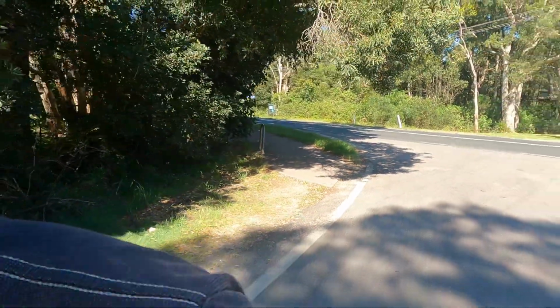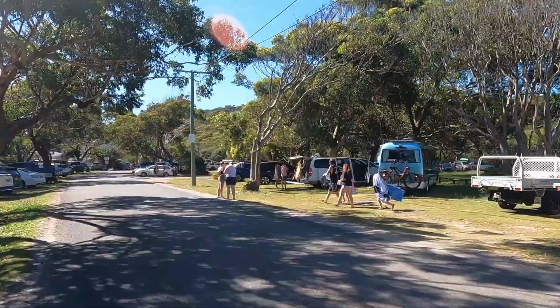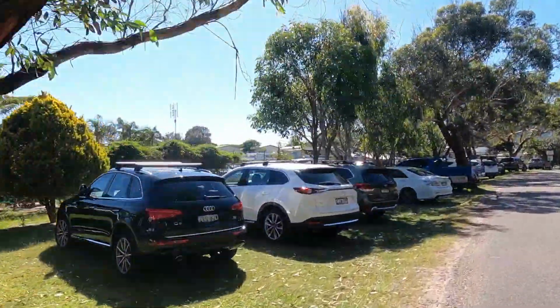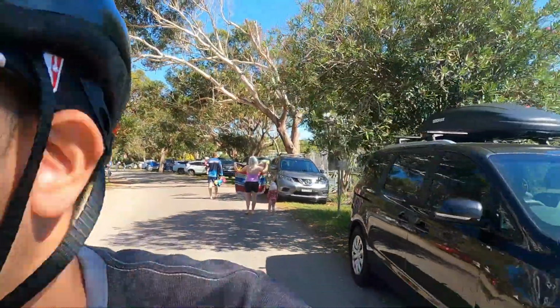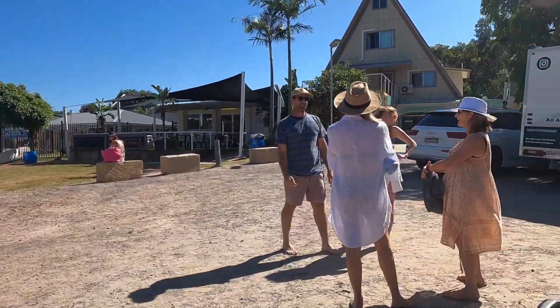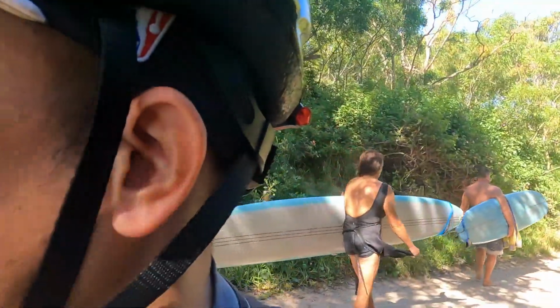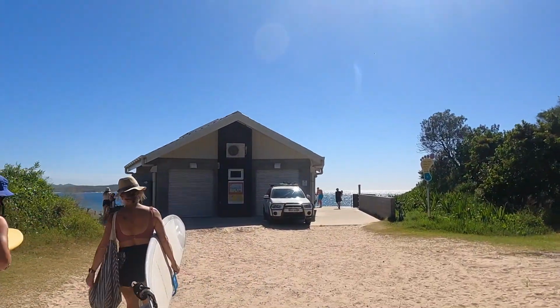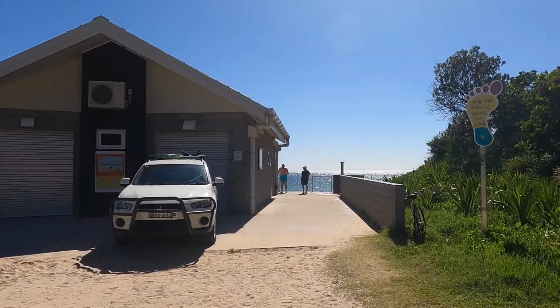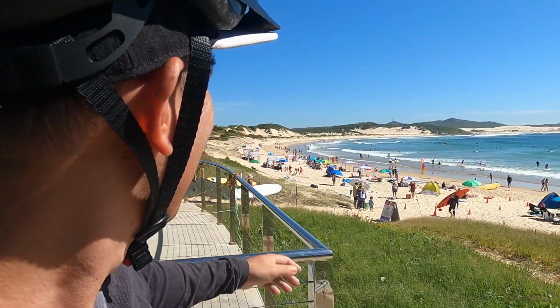Coming from Anna Bay, we are now here in 1 Mile Beach. You see that there are so many cars and many people, and inside there is the caravan park. The caravan park is good business this summer, every summer. And there is also a restaurant here. I don't think we walk back. We're not going to the restaurant because I'm still full, and we are going this way. And this is how it is. Look at that. There are so many people.